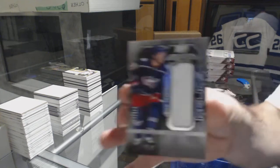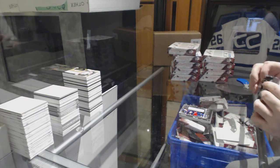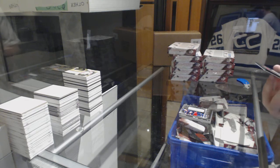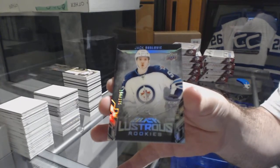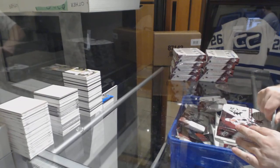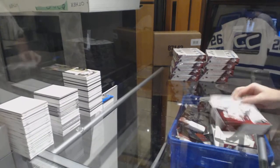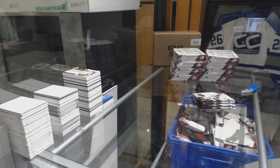For the Blue Jackets, Wenberg Relics jersey. And we've got a rookie auto, or lustrous rookie auto, it's 175 for the Winnipeg Jets, Jack Roslovic. And C-Mac, if I don't do well for you, I definitely have to give you a deal in cup. I got to get you some Boston going here. Holy moly.